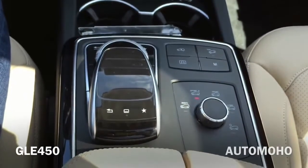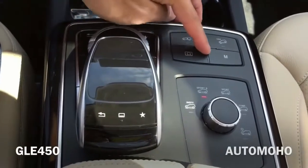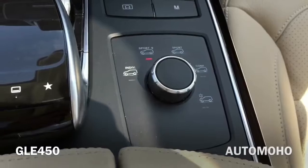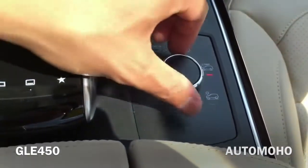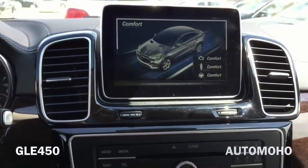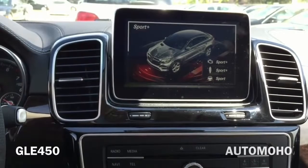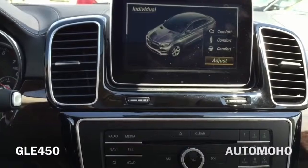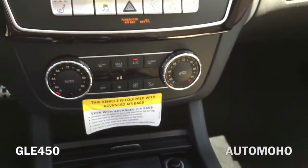suspension setting. And here you have your different driving mode. You can just turn the knob around to move around. Looks like you have the slippery mode for wet condition, comfort, sport, sport plus, as well as the individual mode where you can set different settings for each driver.